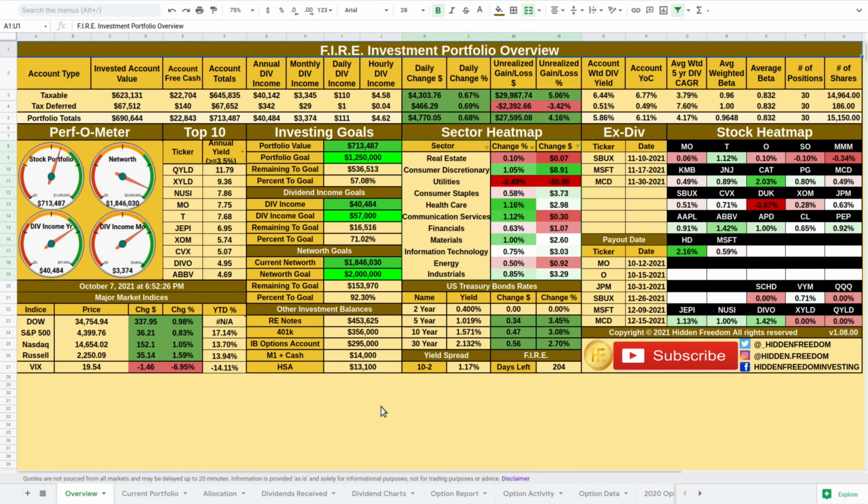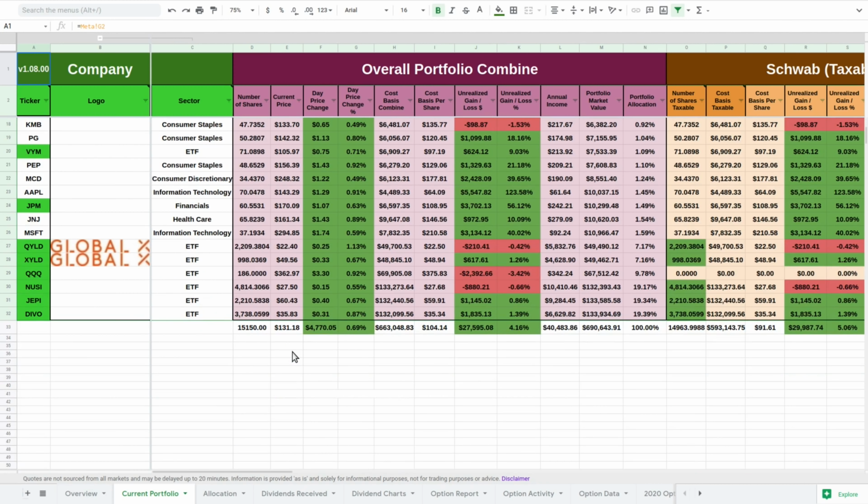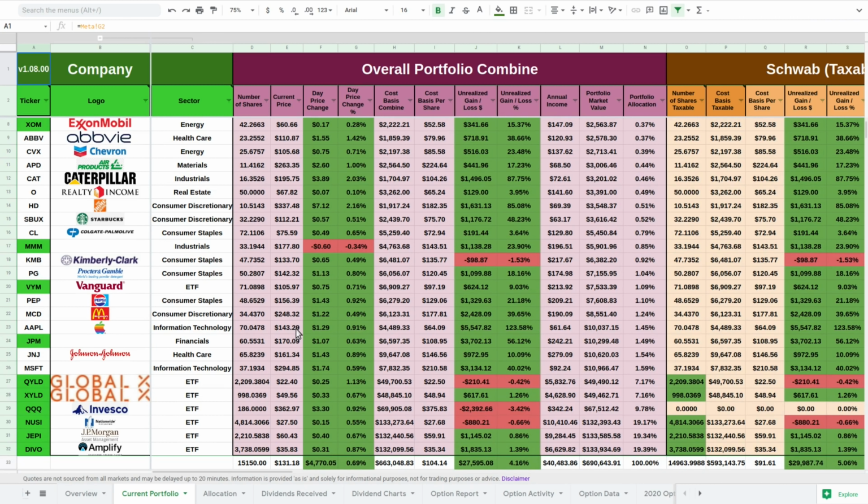And the last thing we're going to do is go through my portfolio and show you that I'm invested in JEPI, and I'm going to be investing more capital into JEPI as well. So let's go to current portfolio and scroll down to the bottom right here. I actually bought quite a bit of JEPI this week, and I'll continue to buy a lot more because I think the net asset value right now is around 59.73, somewhere around that number. So it is trading at a slight premium right now, but I was able to pick up quite a bit of JEPI this week as well.